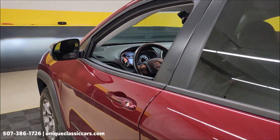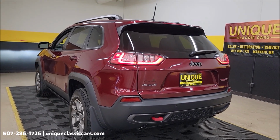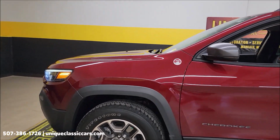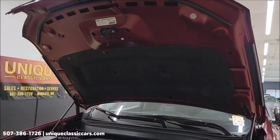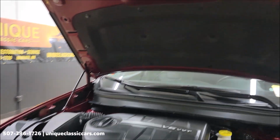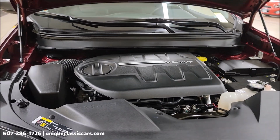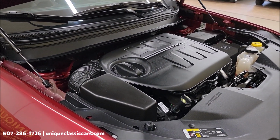Condition will not disappoint. We're going to take a peek underneath the hood. I just want to show you how nice and clean and tidy that is. At the end of this video, we'll even take this thing for a drive just like we do with the rest of our cars. Show you how it drives out. Let me slip up to the front. Go ahead and pause this a second. We'll get this hood open and check out that engine bay. There's a look at the underside of the hood. Hood liner, nice and clean. Doesn't appear this thing's been driven in climate weather. And engine bay, as nice and clean, as tidy as the rest of the vehicle. Again, 3.2 liter dual overhead cam engine. And it's paired up with a 9-speed automatic transmission.